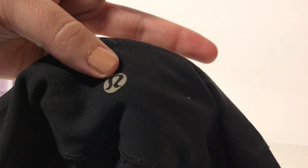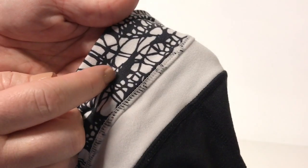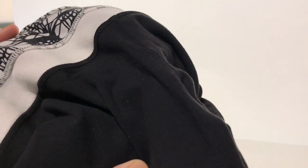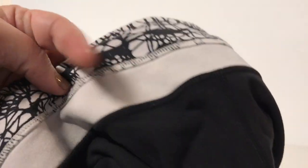These are a pair of reversible, so you could wear either the black on one side or you can have this design on one side. Picked these up for under $3, and because of the little bit older, little bit dingy pilling, I'll probably only ask for around $20 for these and see if I can get that.